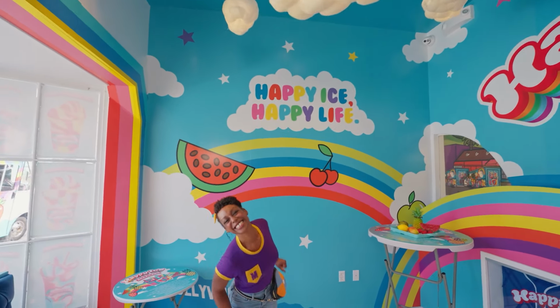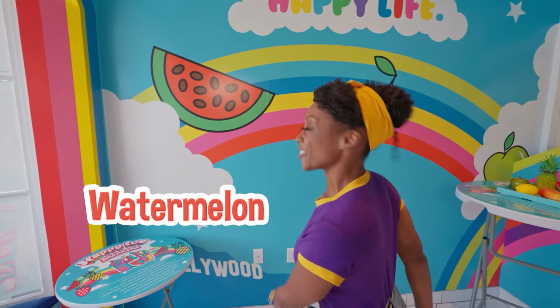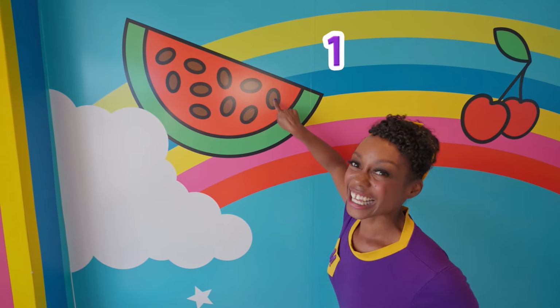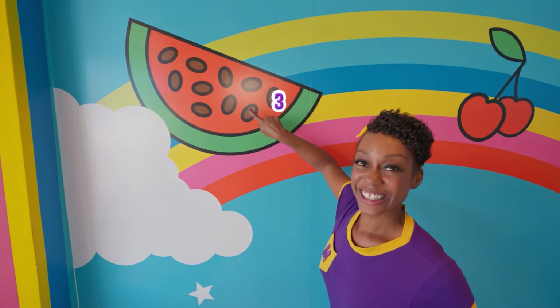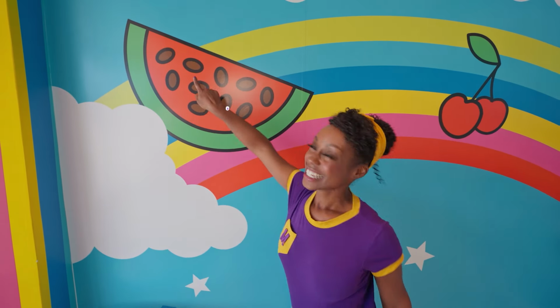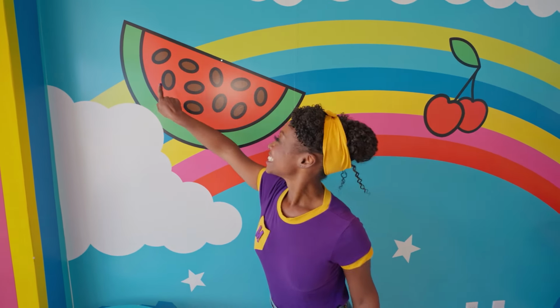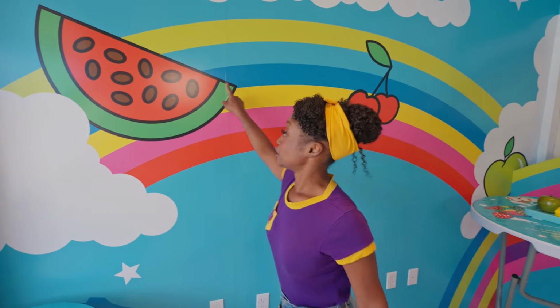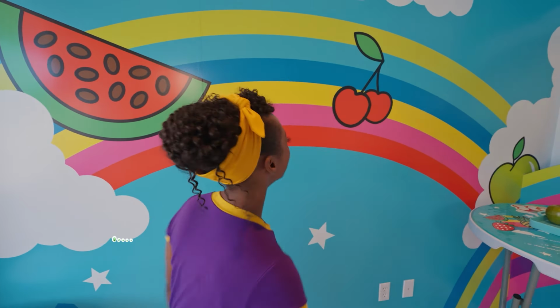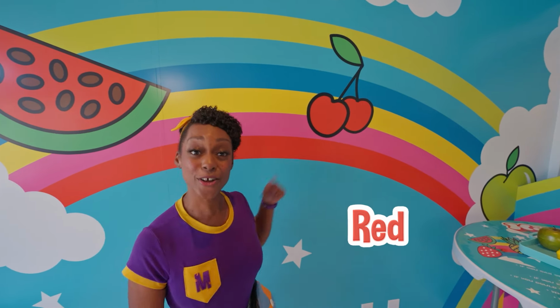So fluffy. Check out this watermelon. Oh, would you like to count the seeds with me? Great. 1, 2, 3, 4, 5, 6, 7, 8, 9, 10. 10 watermelon seeds. And did you know this part of the watermelon is called the rind? Yeah, it's green. Cool. Oh, and look, another red fruit.